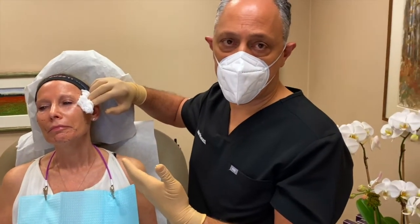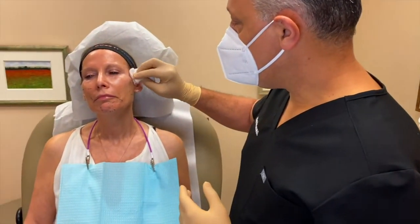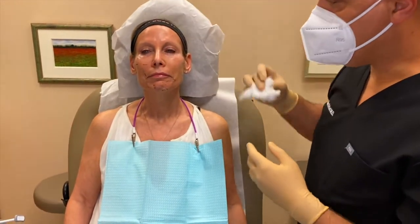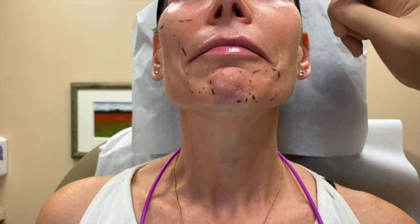So what I just did was inject Voluma into her temple. You're going to see some needle marks, but I don't know if you can appreciate this. That was just really one syringe. But I hope you can see how her jawline is actually better. Her jawline is actually lifted compared to the left side just by filling her temple. And that was just with one syringe.